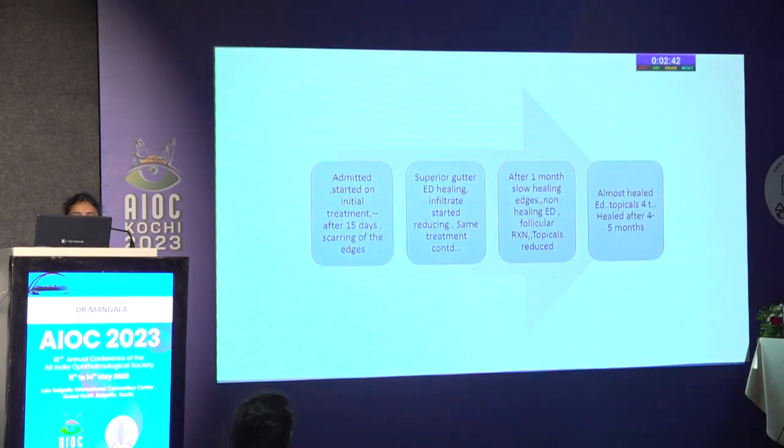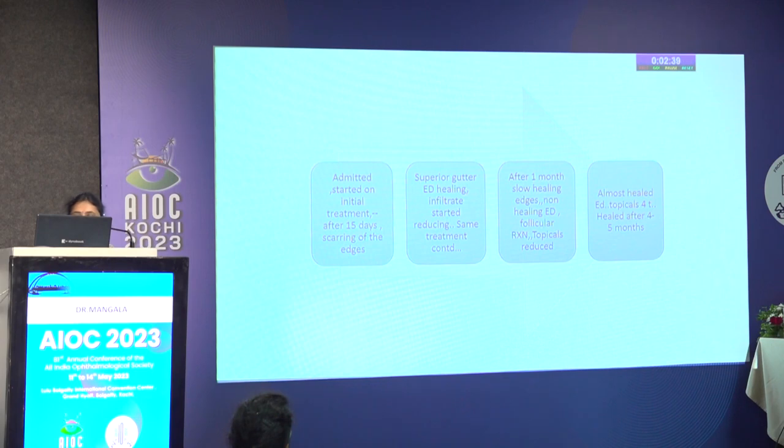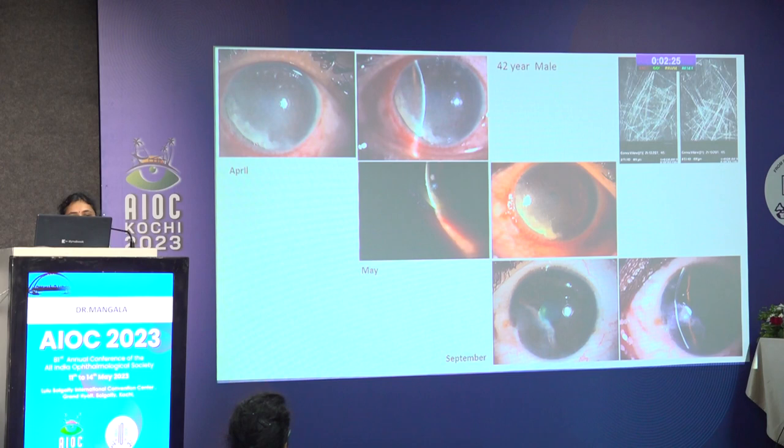This is the second patient, the same thing. All of them were admitted, and for him, the epithelial defect started healing. But one thing is that the patient had a few follicular reactions to topicals, so we had to reduce them a little bit faster. But for him also, the ulcer healed. He presented to us in April, and we can see the gutter, all the tentacular spreads and everything. Slowly it started healing, with conjunctivalization and gutter formation. And to our surprise, there was a lot of vascularization, but by September, even the vascularization had healed so well.